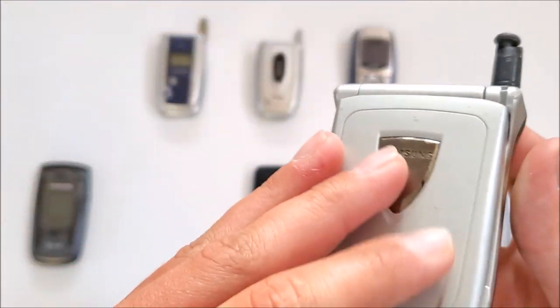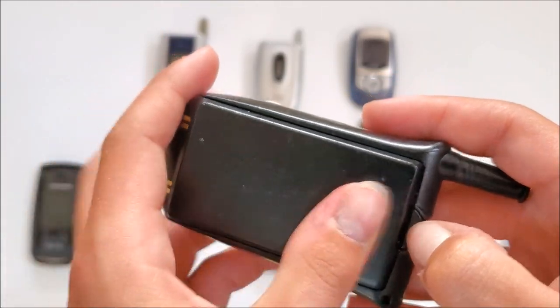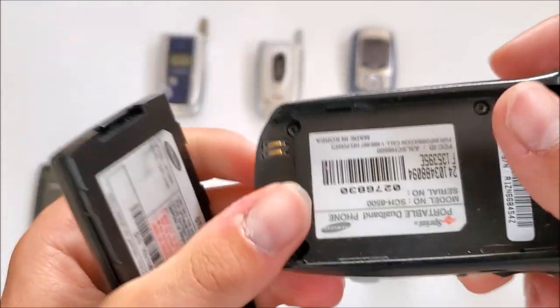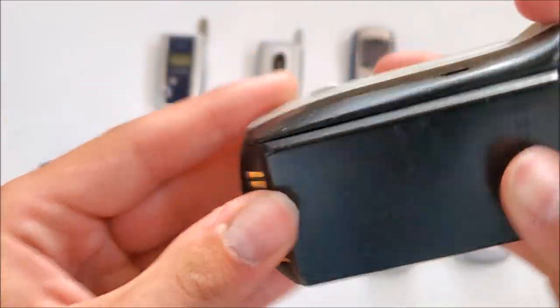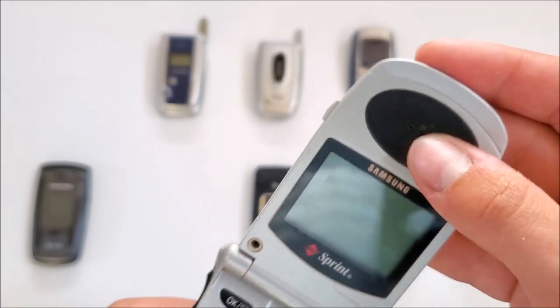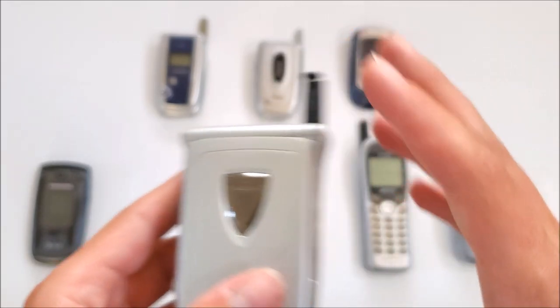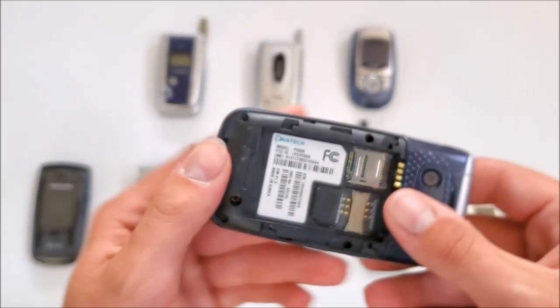Next up, here's a phone that I was really hoping I'd be able to get to work, but unfortunately I couldn't because I don't have a charger for it. This is a Samsung SCH8500 on Sprint. This is actually a really old Samsung phone back before they put letters in the last part of the model number. So this is SCH and just four numbers instead of a letter and three numbers.